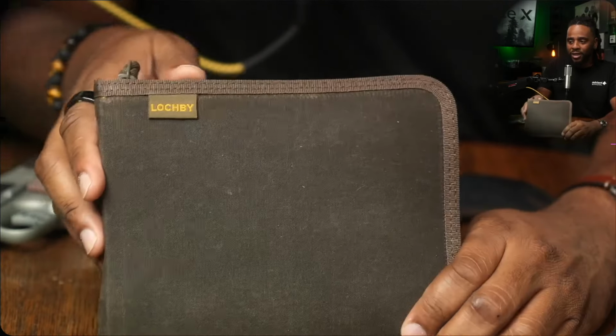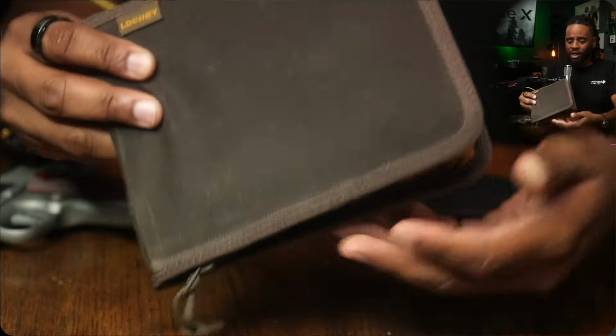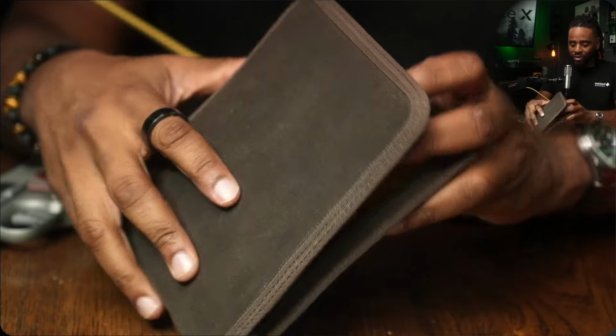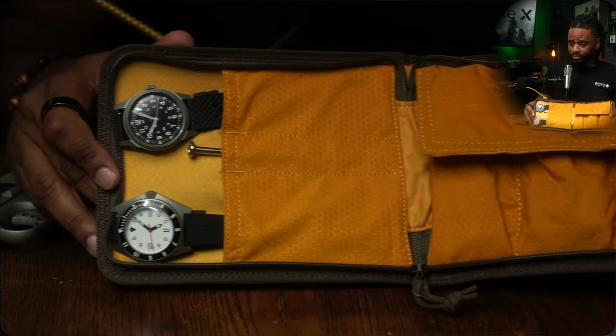This watch wallet, if you're the type of person who wants something that can carry your items, specifically, this is going to be loaded out with watches, but if you want to be able to carry your items on the go, on the fly, and have them be ready to go, this might be your solution. This is the watch wallet by Lockbee.